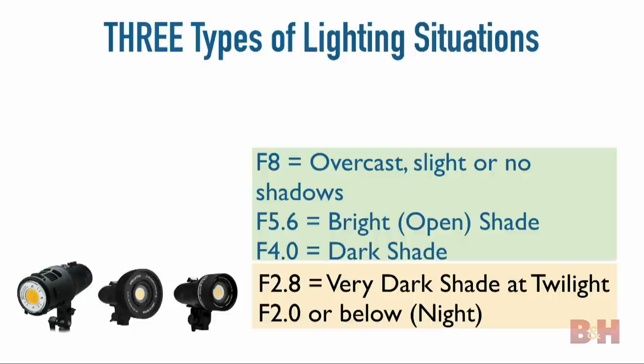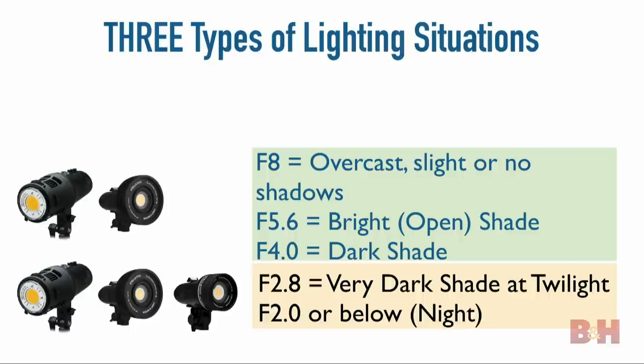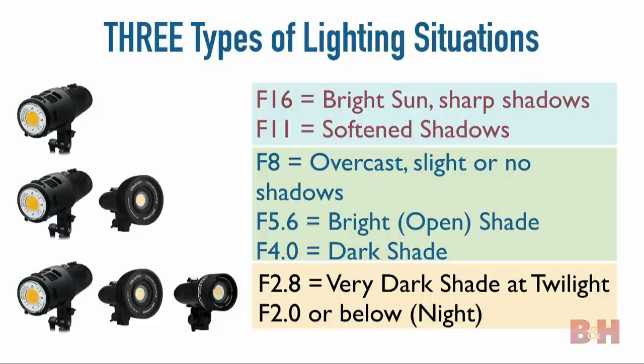Now you want to shoot in overcast or open shade, right? You are going to need either the 2000 or the 8000, okay? But if you really want to do some damage up in this area, which we used yesterday, and I showed you yesterday on our walkabout, that light there is really your only option. That can change your photography.